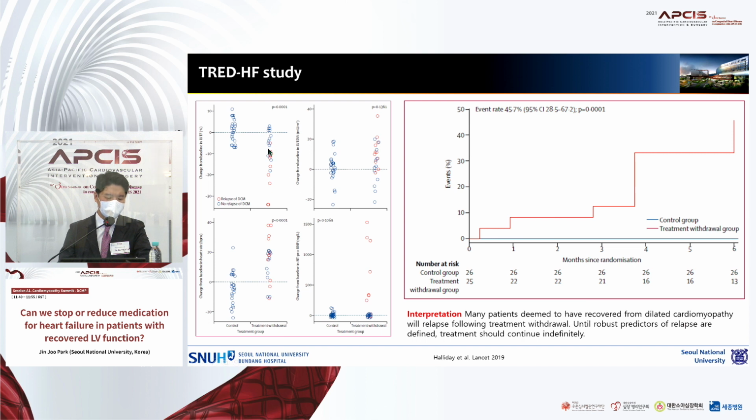And they had a decrease in ejection fraction, increase in heart rate, increase in LV volume, and increase in BNP level. At 6 months, about 40% did experience relapse of DCM, with an increased risk of 55%.